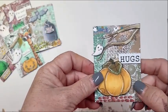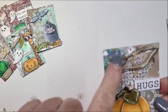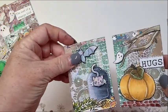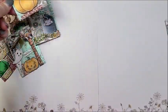And again, the pumpkin and the ghosty are up on some foam tape, as is the hugs. Some more of that grunge there. And you can see the shine with the metallic paint in the background. Very pretty. And then the word hugs.